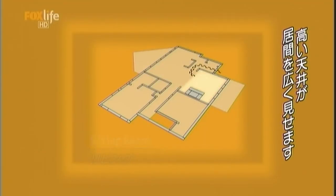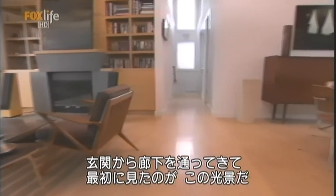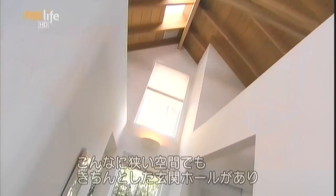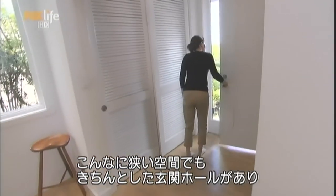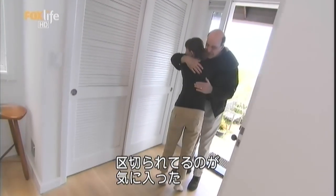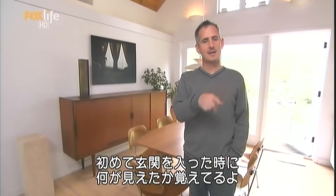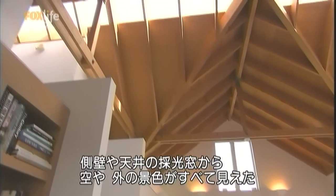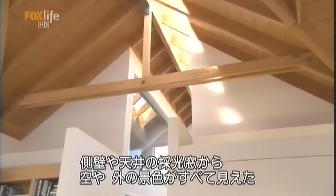High ceilings make the living room seem twice as big. This was the first view when we came in from the entry hall, looking down the corridor. In such a small space, to have a formal entry hall where you don't just walk into the living space was nice to separate these spaces. I remember the first time that we came into the house, in the entryway, you could see the clerestories and looking along the top, being able to check out the sky and everything from inside.